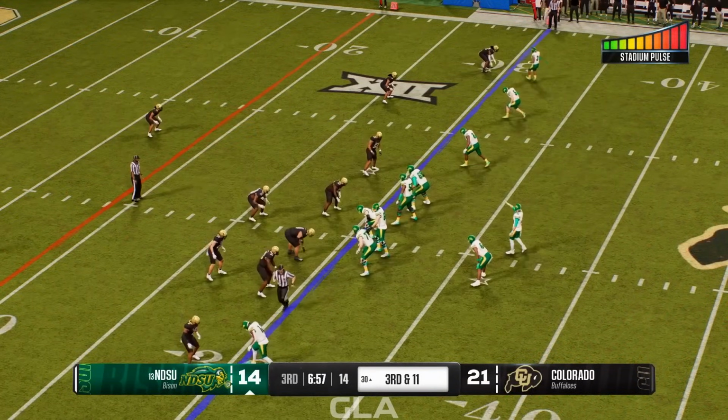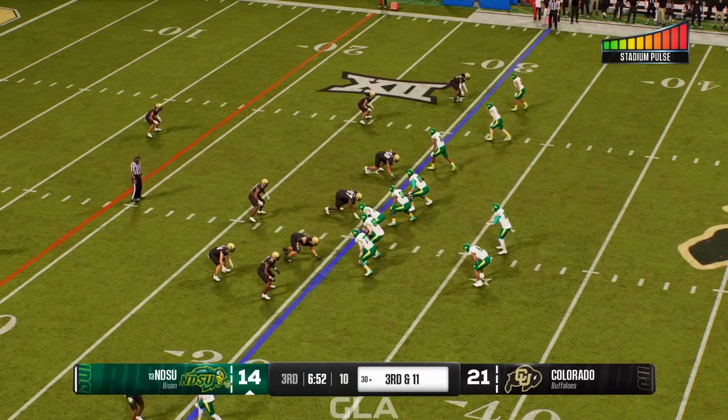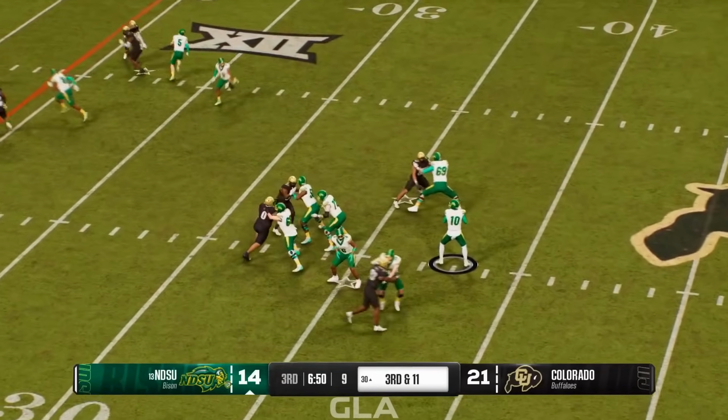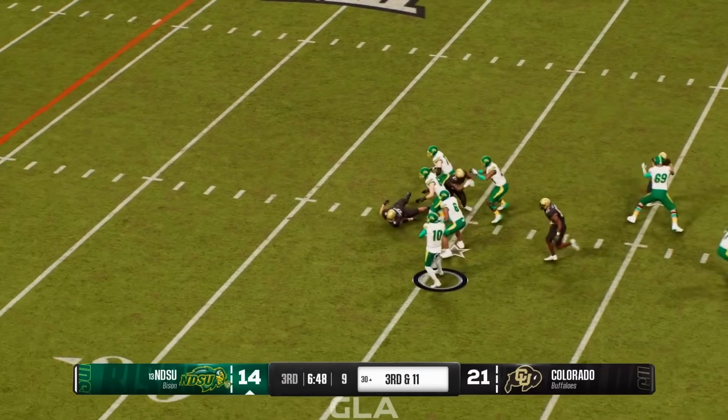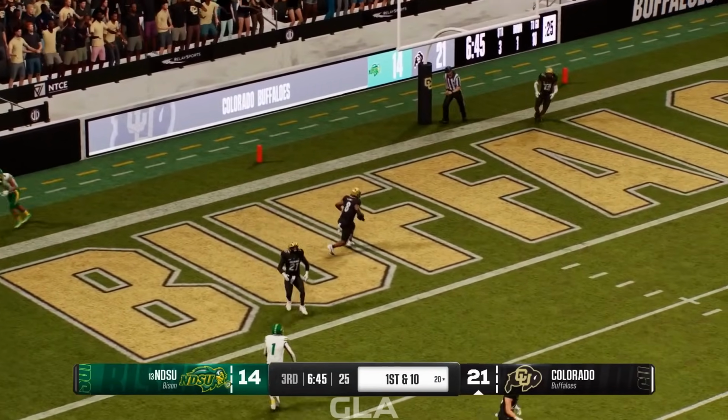Long from the 30-yard line, in this defense hoping to knock them out of field goal range. From the gun, wants to pass. Takes a shot as he lets it go. Throw into the end zone, and it's picked off.